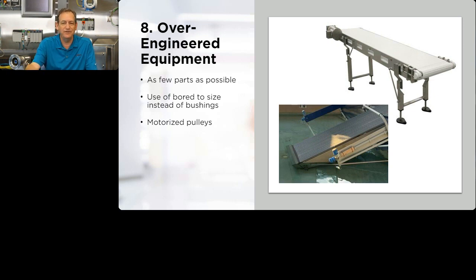So what I would do here is change this out. This looks to be a fabric belt, and hence the tensioners. Change it out to either a modular belt if you're dealing with packaged product, or a blue homogeneous belt if you're dealing with raw product or free-form product, direct contact. You can get rid of the take-ups and make it a whole lot simpler design so that your customer will have a much easier time cleaning it.